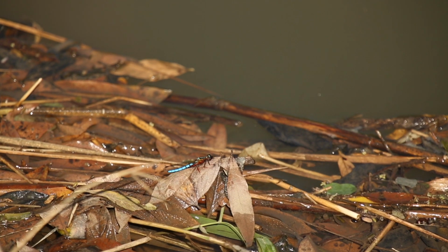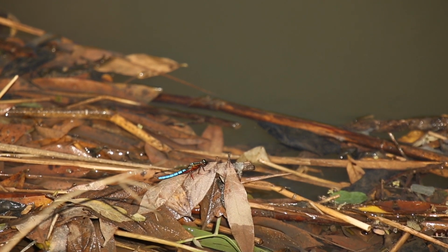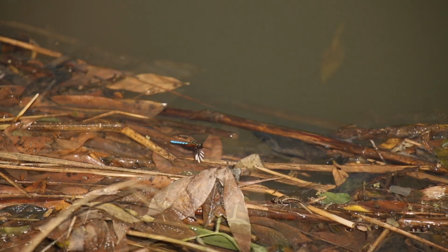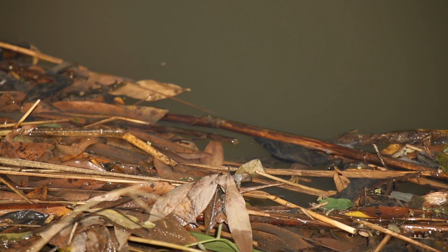And now this is a stunning male dancing jewel damselfly, and notice how the wings are held back along the body rather than out away from the body like the dragonfly. It's also really nice to see the interaction between the male and female damselfly.